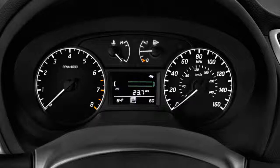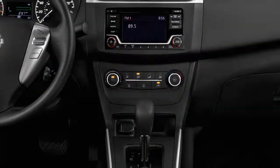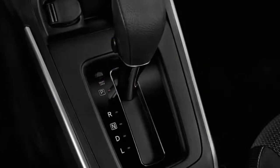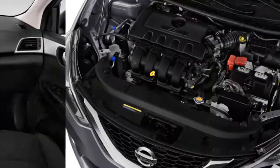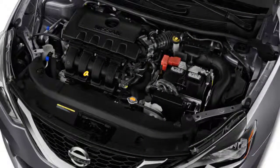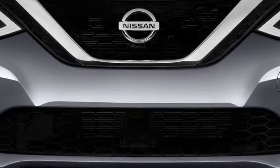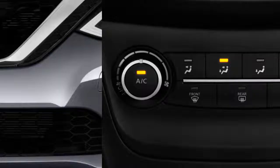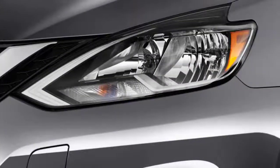A power driver's seat is optional. In back, passengers get a generous 37.4 inches of legroom and 50.9 inches of hip room, plenty for two adults or even three scrawny teenagers. Big rear doors make for easy entry and exit, and the trunk is spacious at 15.1 cubic feet with a wide rear opening. Cloth upholstery is the best bet, as the leather on SR and SL models feels too thin. The Sentra remains quiet at highway speeds, though the engine drones under the inevitable heavy acceleration with the CVT.